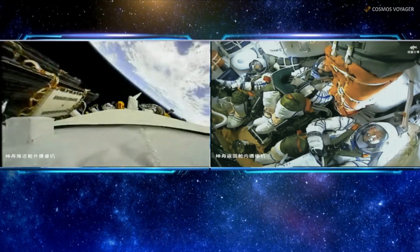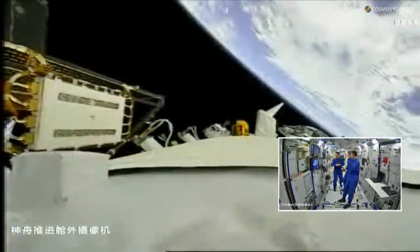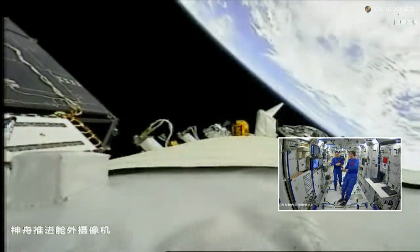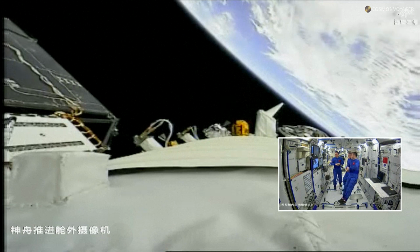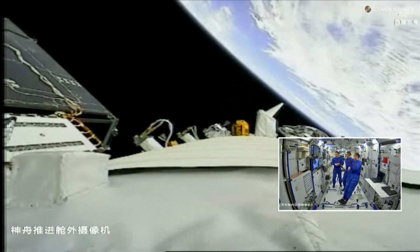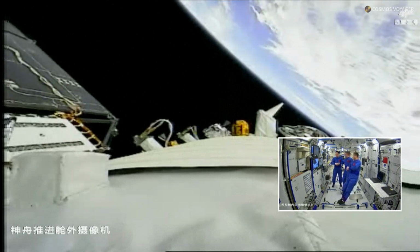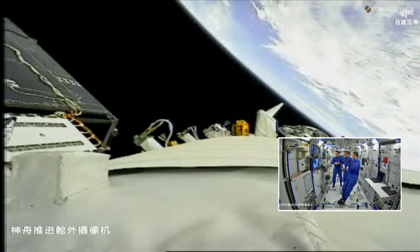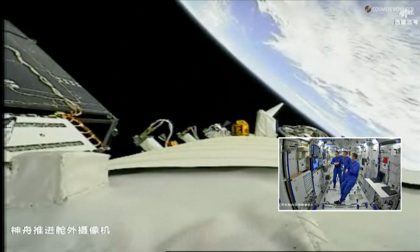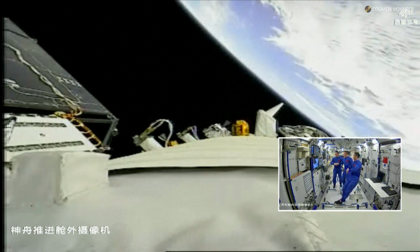Now, the solar panel is unfolding. Unfolding very slowly. Great. Now it's fully unfolded from what we can see. But we still need confirmation from ground control. The Shenzhou-15 crew inside the China space station are watching closely. They've been watching in almost the very same positions, right?